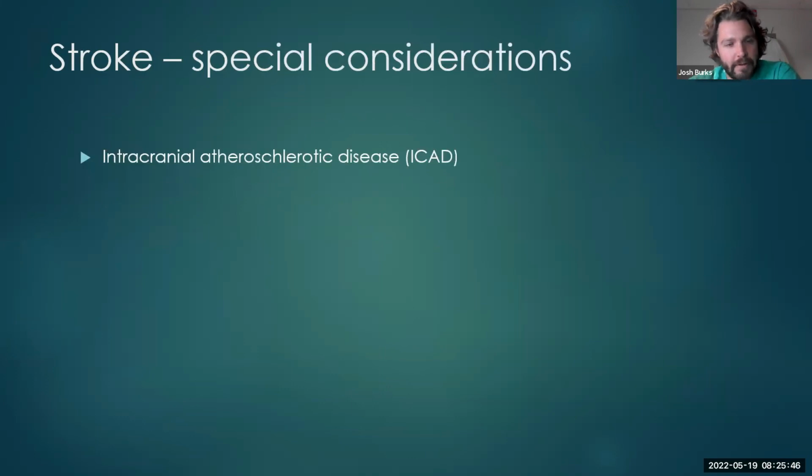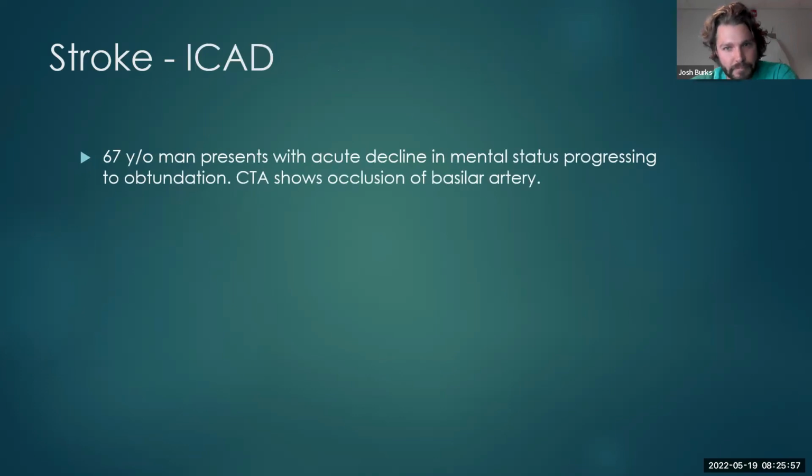Another term that I wasn't familiar with, in a second scenario that I wanted to review, is ICAD, intracranial atherosclerotic disease. I'm going to review a case of ICAD. This is one that we just treated yesterday.